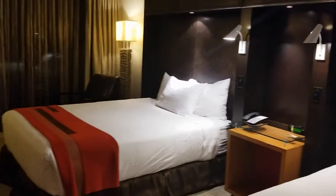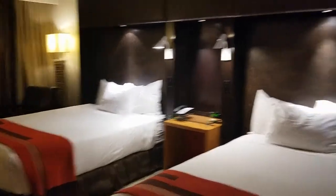As you can see, 2 queen-size beds. Super roomy, lots of closet space. There's a closet identical to this one over on the other side.